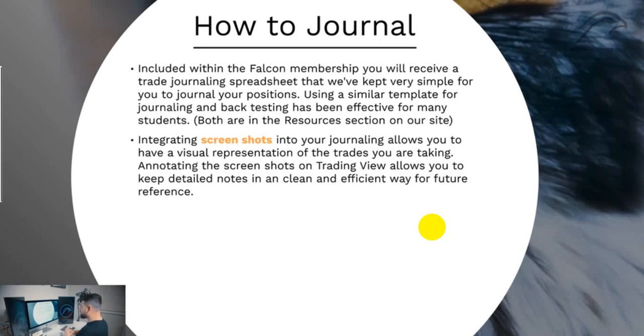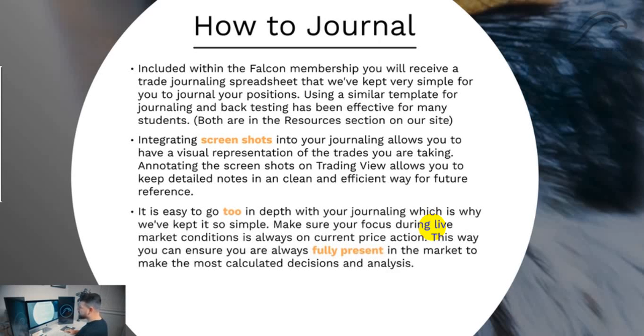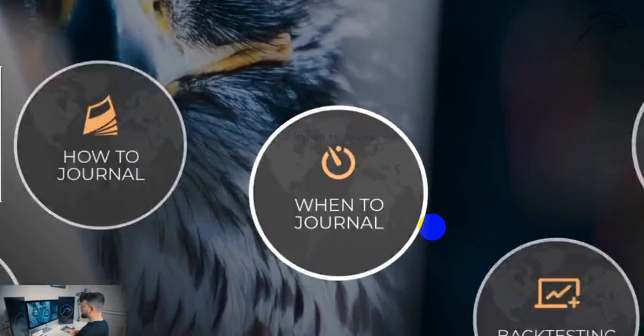Annotating the screenshots on TradingView also allows you to keep a detailed note in a clean, efficient way for future reference as to why you took the trade. It's easy to go too in-depth when you're journaling, which is why we've kept it so simple. Make sure your focus during the live market conditions is always on current price action. This way you can ensure that you're always fully present in the markets to make the most calculated decisions and analysis. But now let's look at when to journal.